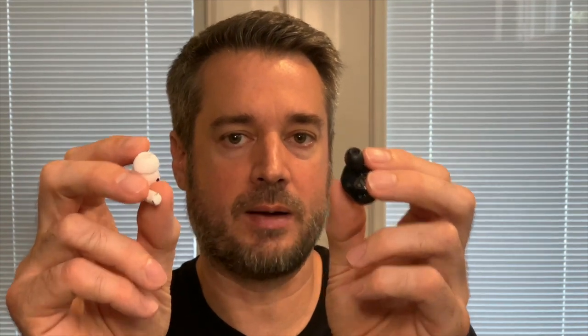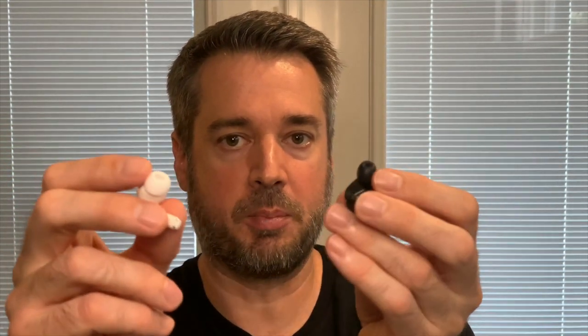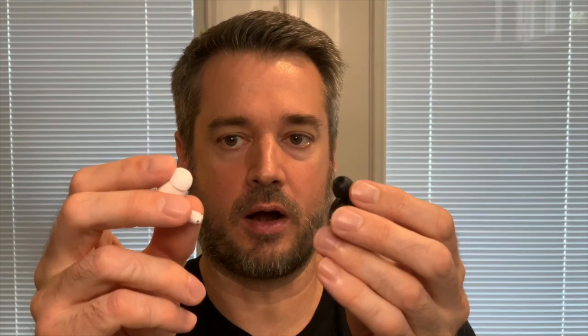Great for working out, in my opinion. You can hear the music quite well. You can hear the bass. And you also have the pass-through or transparency mode so that you can still hear the ambient gym noises if you're working out with other people or conversations are going on or whatever.